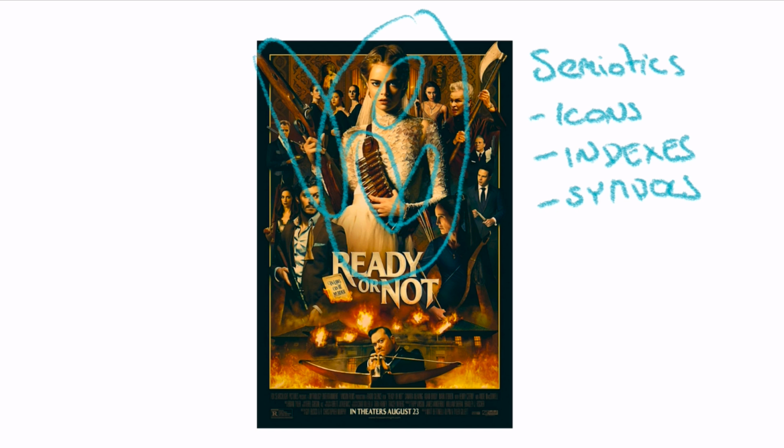Indexes are about a causal link between what you see and what's happening. So if there is smoke above the fire here, there's no smoke without fire, so we see the smoke, we assume there must be a fire. So even if the fire wasn't here, there is a causal link between things. And then finally, symbols is about what do the elements of the image represent beyond the image themselves.